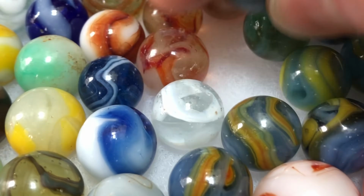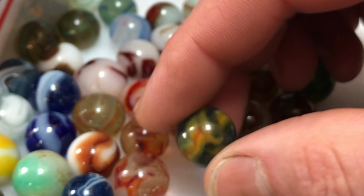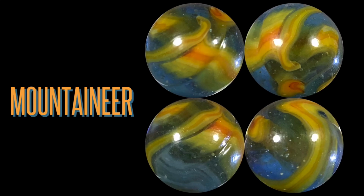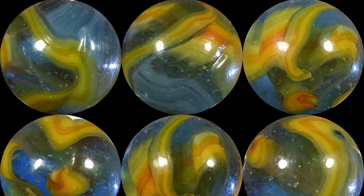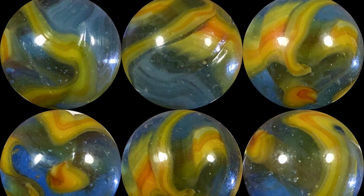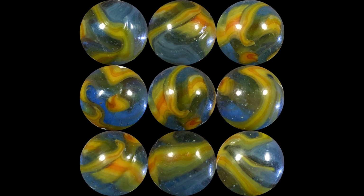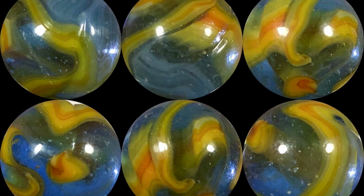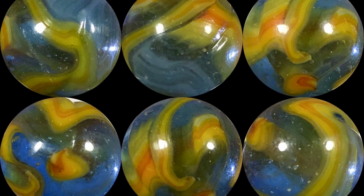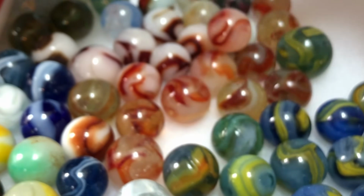I don't know if this is the one that they were calling a Mountaineer. The Mountaineer is an absolutely stunning hurricane variant nicknamed by Ron Shepard. These marbles will show a busy yellow swirling complemented by a fair amount of bright orange in the swirls. And they could easily be confused with the early Peltier submarine, but are no doubt rarer. I consider these to be the finest of the hurricane swirls and the crown jewel of the Cairo marble catalog.